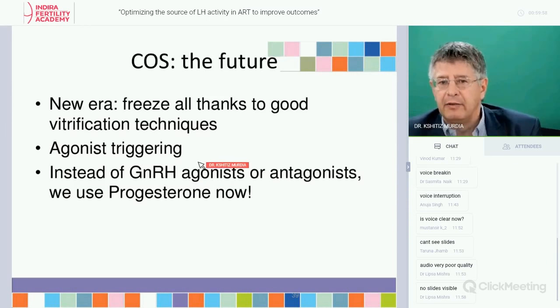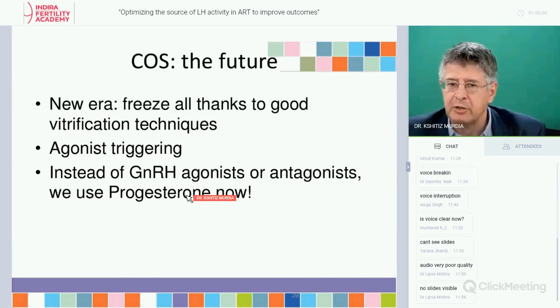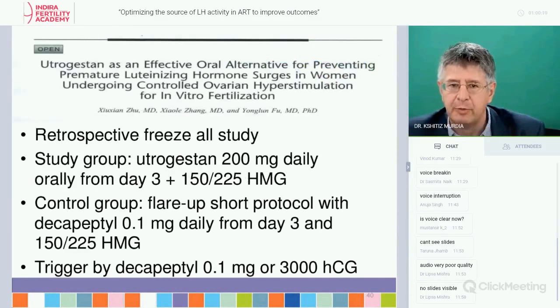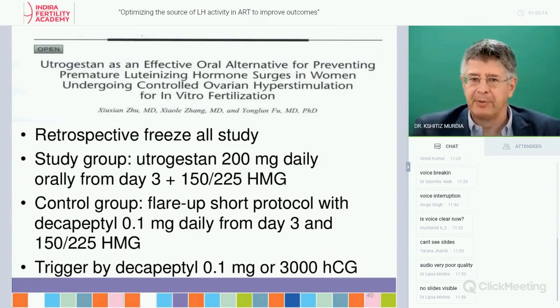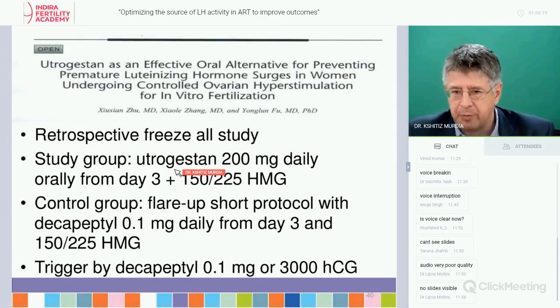And what I think the next future is, we leave the agonist, the antagonist, because they're getting expensive, and we can use progesterone. And this progesterone is coming from China. Just want to show you one study from them. And here you see it, it's a retrospective study. What happened here in the study? They used progesterone, from the beginning of the cycle, every evening, one vaginal tablet.